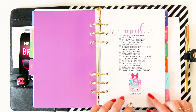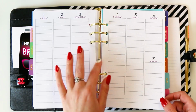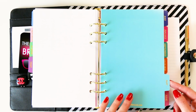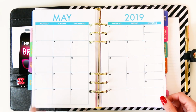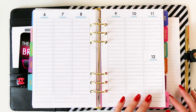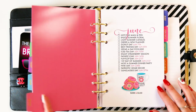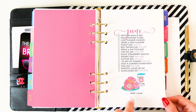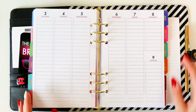Our Glam Easter basket has some books in it this year. And the April monthly, April weekly. Then we're on into May. This is Pool Party Blue. And our May seasonal living list, May monthly, May weekly, and then on into June. This is Hollywood Pink June, and we have our June seasonal living list with a donut pile because donut day is in June. June monthly, June weekly.